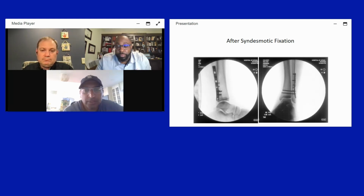So the next question I have is, if you are putting fixation across the syndesmosis, how much fixation are you using? I use this case as an example here: I use two 3.5 millimeter screws. Talk me through how you decide how much fixation, and then the next question, so you can already think about where I'm headed with this, is does how much fixation you put in dictate when you allow these patients to weight bear? So maybe Michael first, then Mac.